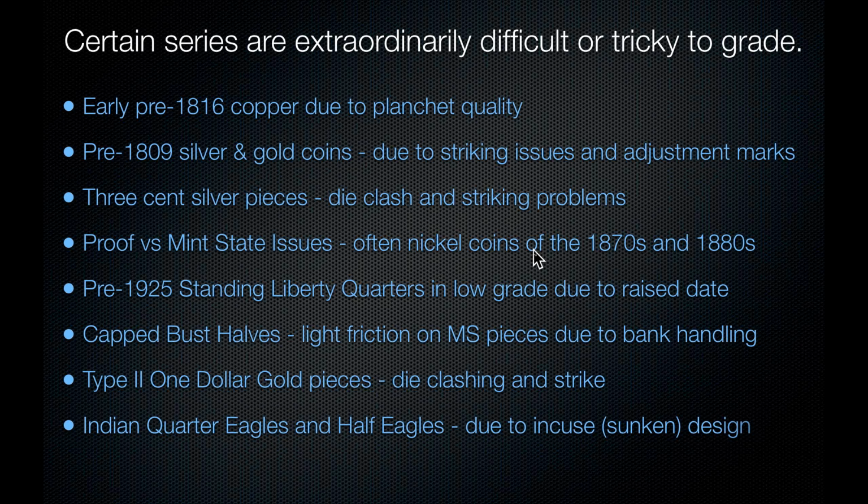I'll jump in and answer a quick question here. It said, can some spotting occur after a coin has been slabbed that did not appear when it was originally graded? Unfortunately, the answer to that is yes, and it's really not a fault of the slab. It's a fault of the planchet preparation wash that the mint used.